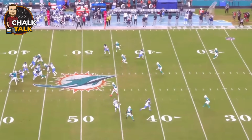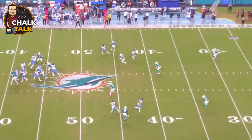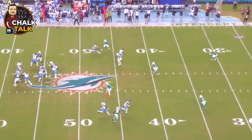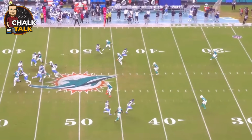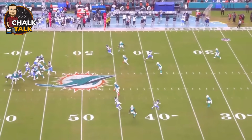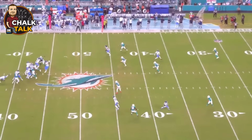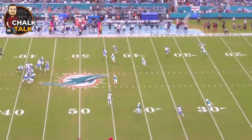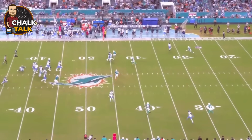Dolphins are in cover, looks like a Tampa 2 actually, because you've got these two covering the deep halves. You've got this guy who's kind of taking away that deep middle, but he's not quite far back enough for this to be cover 3, so this does look like Tampa 2. He finds a nice little hole right there, and he sits down in that hole. Rudolph finds it, hits him, moves the chains. You can see down right there that this was third down.